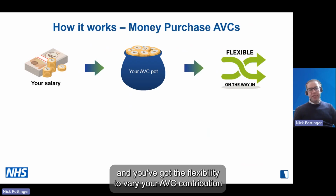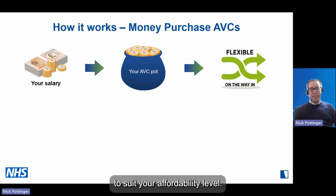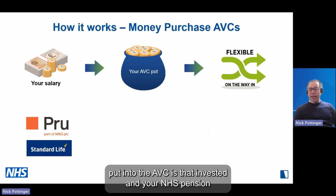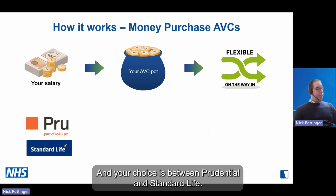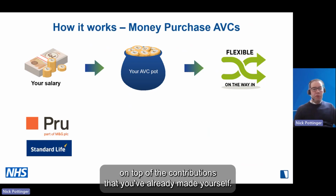And you've got the flexibility to vary your AVC contributions, so you can increase or decrease your contributions as you choose to suit your affordability level. Now, the money you put into the AVC is then invested, and your NHS pension scheme allows you to choose who you have as your AVC provider, and your choice is between Prudential and Standard Life. And the reason your money is invested in an AVC is to grow your pot further on top of the contributions that you've already made yourself.